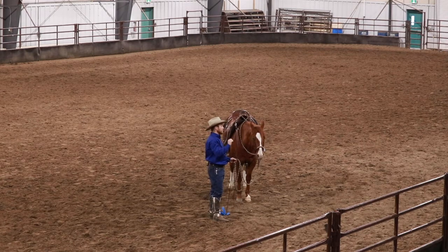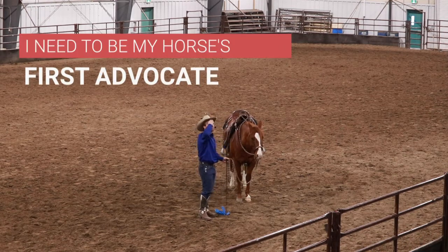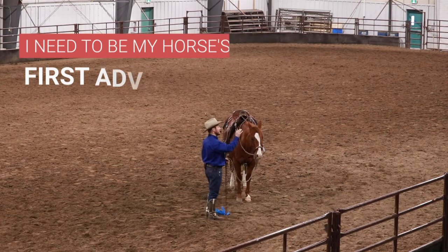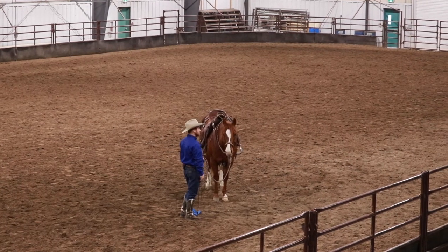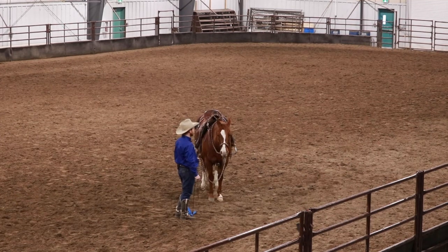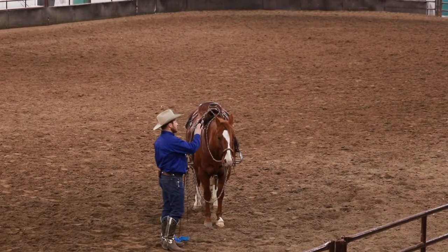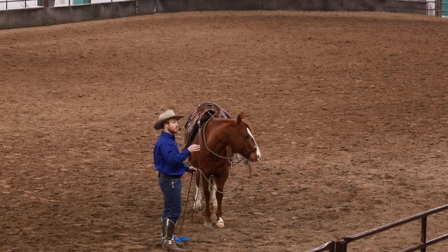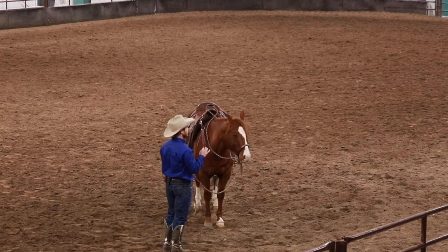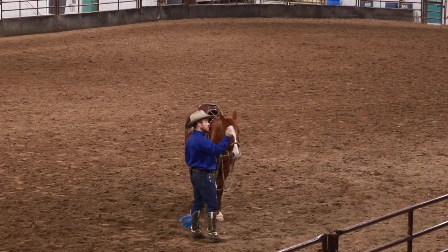So from a relational horsemanship perspective, I need to be my horse's first advocate. Okay, so initially I had intentions. This is his first time going to town, really, a big event like this. He's done lots at home, and he's worked cattle, and he's spent some time doing things like that. But this is a big deal, and he's trying his best. So I opted not to put the two-rein on him today. I know that was one of the things I was going to do, but I felt like for him, even though he's packed it and he's doing well in it, it was going to be too many combinations.